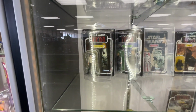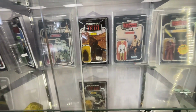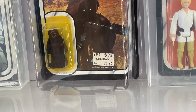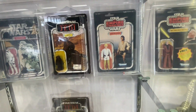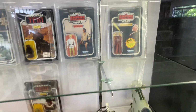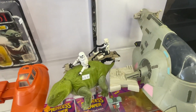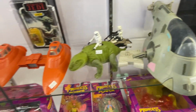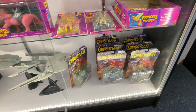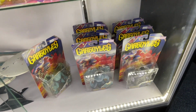But those are modern there. But these are vintage. And Jawa there. Cloth Cape Jawa with a golden circle price tag. That's kind of cool. Then there's a graded Luke and a graded Obi-Wan right there. Some vintage vehicles or mounts. There's a vintage speeder bike, vintage Slave One, vintage Cloud Car. Got some Princess of Power stuff, some Gargoyles stuff. So for the 90s kids out there, some Gargoyles carded.